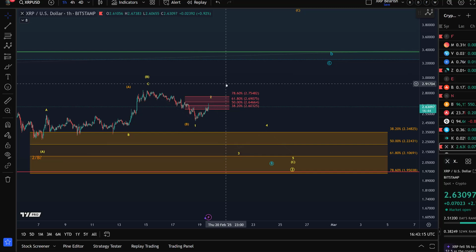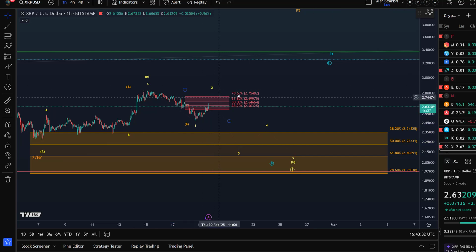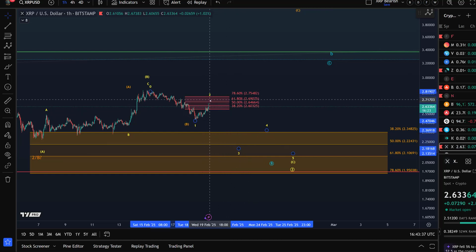Because only above the 78.6 retracement level in red, the yellow scenario, wave 2, will reduce in likelihood. So from an Elliott wave point of view, such a wave 2 should not break above the 78.6 retracement. It can, but normally it wouldn't, okay? So it's like an area of probability where the wave 2 should complete. So that means a break above $2.75 will be an important signal.